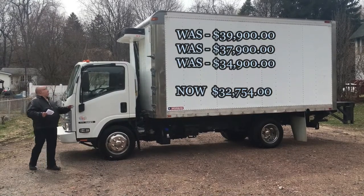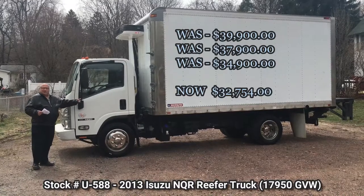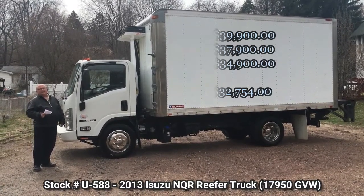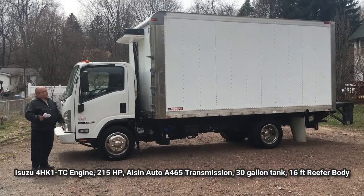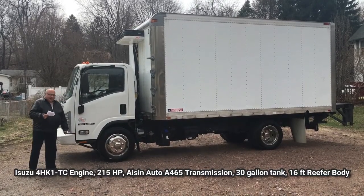Okay, this is stock number U588. It is a 2013 Isuzu NQR, which means it's 17,950 gross weight. Okay, the truck has a 16-foot reefer body on it. We'll get to that in a minute.